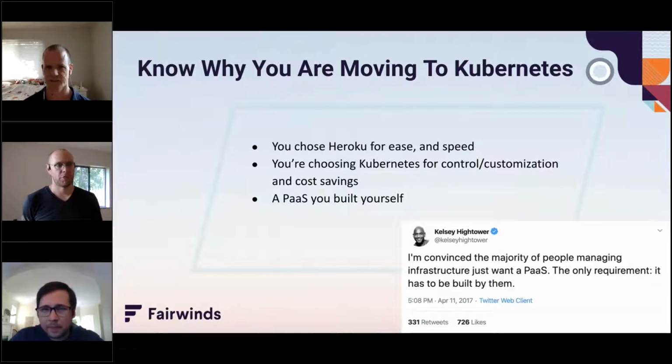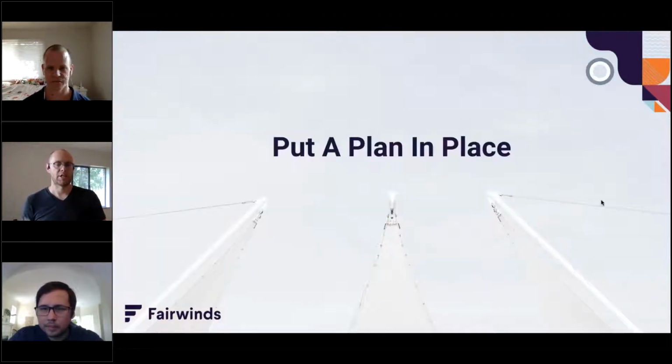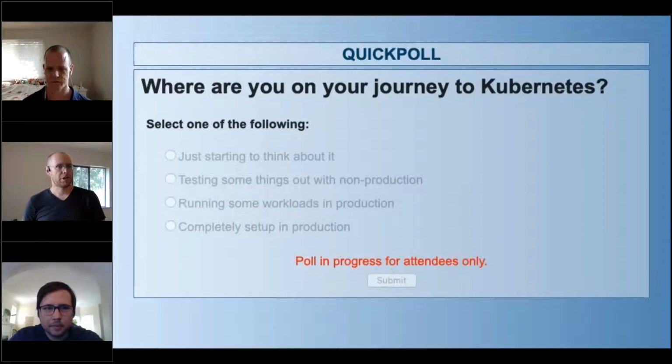In the same way that if you're familiar with Ruby on Rails, Rails is a framework for building Ruby applications very, very quickly. It's a very similar concept: Kubernetes is a framework for building a platform as a service very, very quickly with infrastructure as code. So as we mentioned, and looking at that poll, when you reach a certain point where you need that control and customization and or cost savings, that tends to be when we see people really consider this. So let's dive into, we've got another poll right here, put a plan in place. Let's talk about, where are you in your journey to Kubernetes?